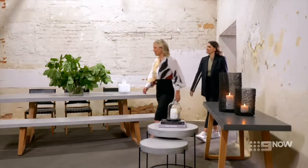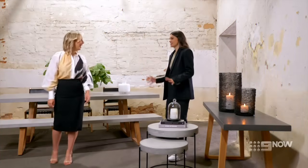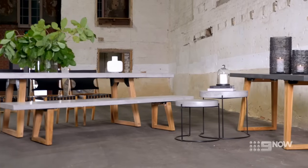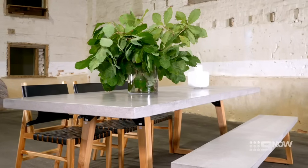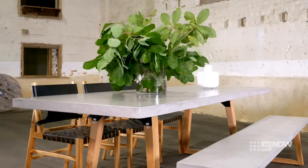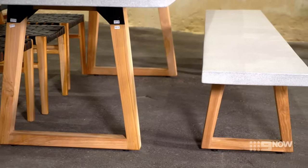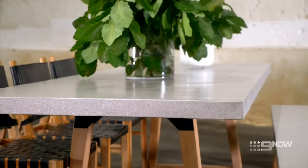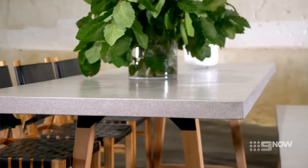What a fabulous dining table that is. It is spectacular, isn't it? This is part of the Aria collection. We've seen the shift, we've been there, done that with the really rustic industrial, and now we're moving into something a little bit more modern and a little bit more sleek. You can see it's got the silhouette and the legs of a Scandi piece of furniture, but obviously the concrete gives it that industrial edge.